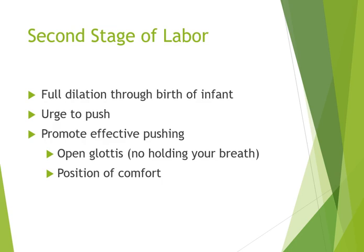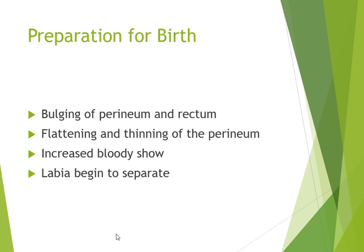We want to help her with her breathing. We want to help her with positioning. Ideally, a lot of times when the mom is getting ready to push, that's when the legs go up into the stirrups and they break down the bottom of the bed, so the doctor would then have easier access to be able to maneuver the baby and get the baby out. So definitely there's a little bit of work for us to do to help mom have a more effective pushing effort.